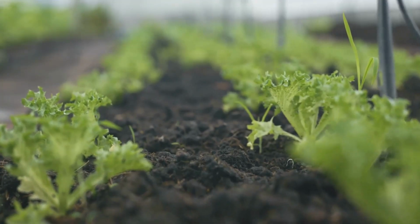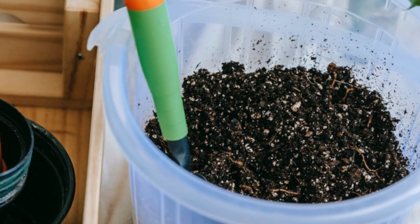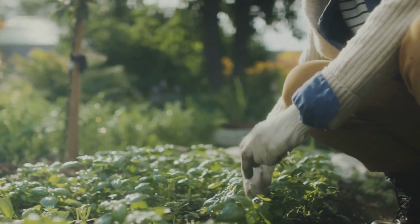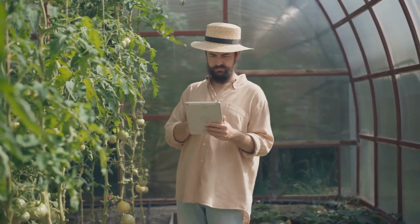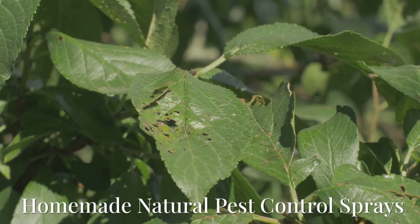Healthy soil is the foundation of a healthy garden. Add compost or well-rotted manure to improve soil structure, drainage, and nutrient content. Regularly remove weeds to prevent competition for water, nutrients, and sunlight. Weeds can also harbor pests and diseases. Spend time in your garden, observing your plants. Spot pest problems early on before they spiral out of control.